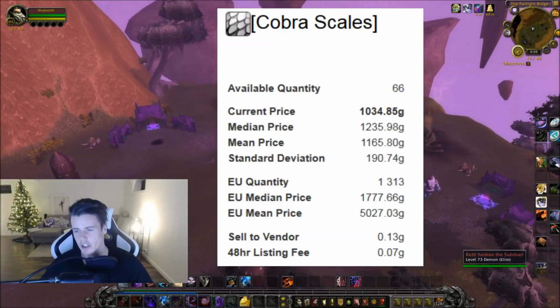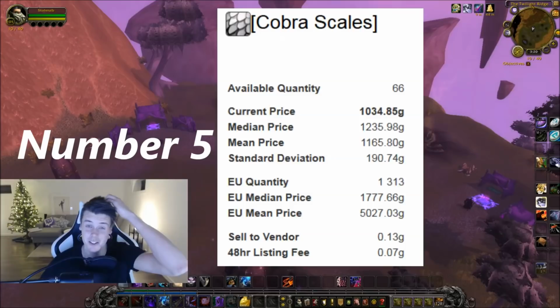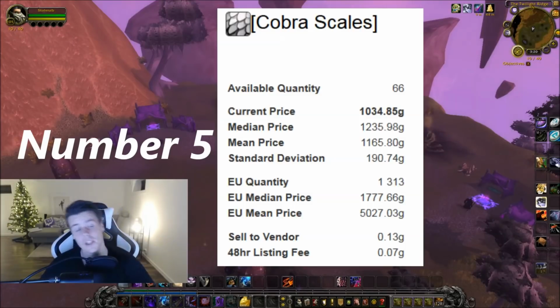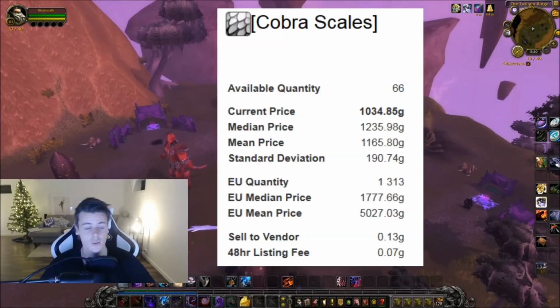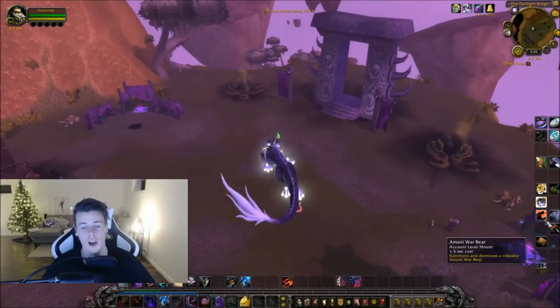Now, if you take a look at the market value, it's absolutely insane. I managed to sell these for like 1,000 gold each on my realm, but it's not bad, because you get way above 20 per hour. So if you can sell them for more than 1,000 gold each, you're going to make serious gold. And people don't mind spending like 3,000 or 4,000 gold on some realms, because you only need 2 Cobra scales, 2 of this material, in order to craft 1 item.